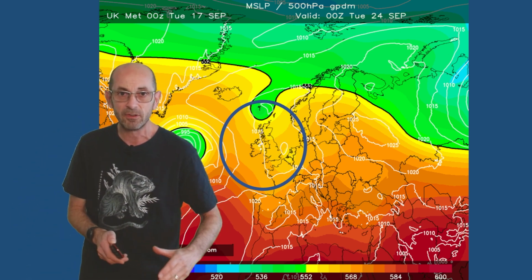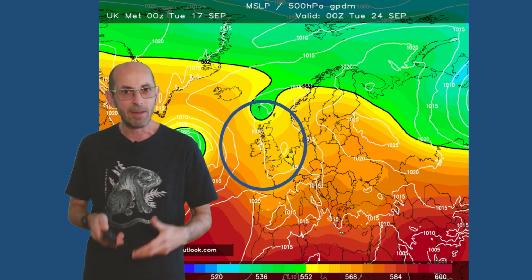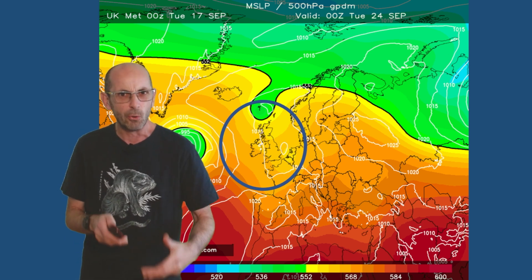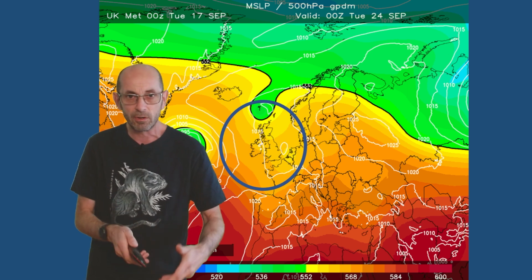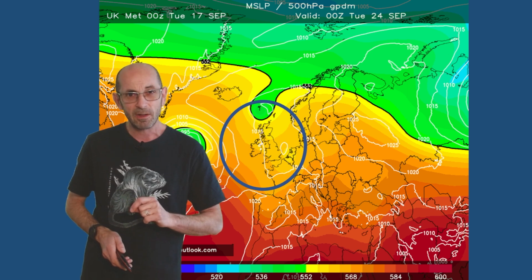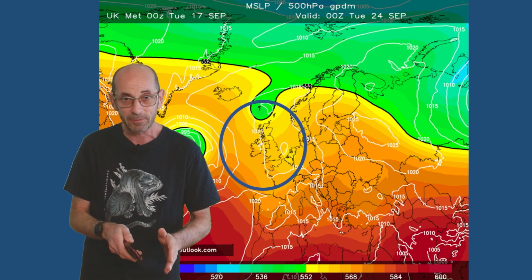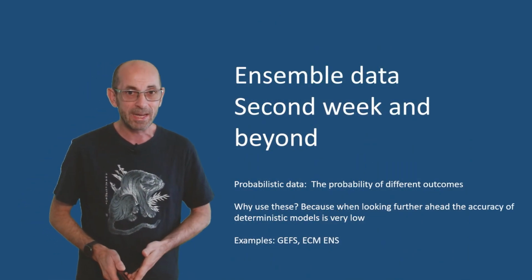Quite significant differences between the different models on these updates. It makes it very difficult to be confident about how things will be developing at this point. I think the best that can really be said is that all in all, it looks quite changeable. There is that chance of showers or even longer spells of rain. Temperatures maybe not too far off the norm, but the possibility of drier conditions, at least for a time, is not excluded. Now, does that continue to be the case as we head through week 2?